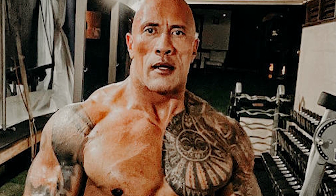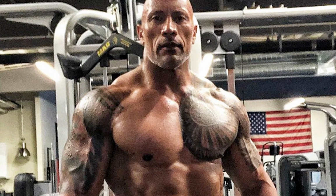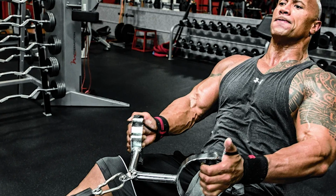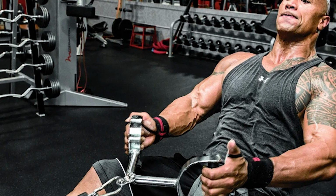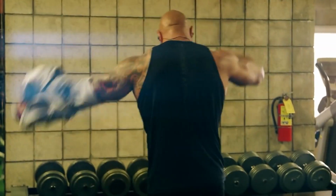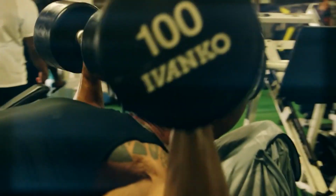Johnson, who recently filmed Hobbs & Shaw and Jumanji: The Next Level, is obviously no stranger to maintaining his physical fitness for his films. Johnson prepared for Hobbs & Shaw, the first Fast and Furious spin-off, for 18 weeks with trainer Dave Rienzi. The actor used the above-mentioned disciplined diet and intense training program to transform into his character, and the results were undoubtedly amazing.